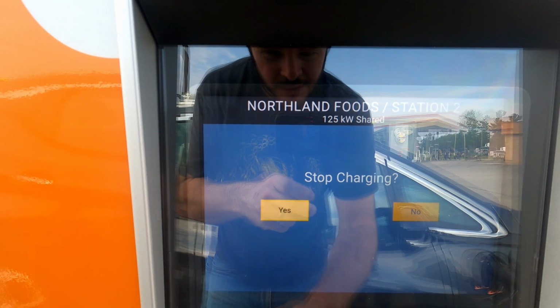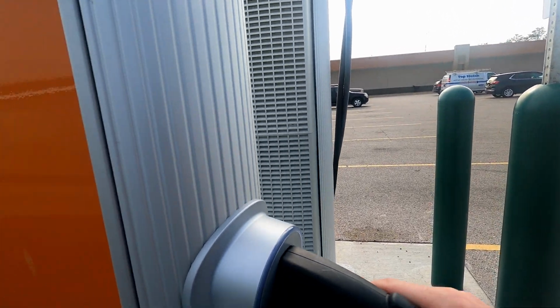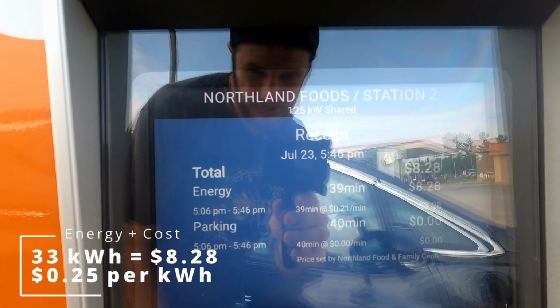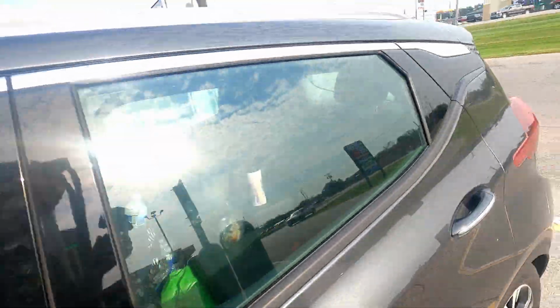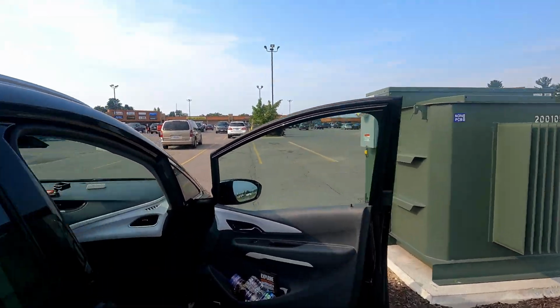We'll stop it up. Nice responsive touchscreen. Easy, simple, 21 cents a minute. Parking, they use that for idle fees. That's the way it should be. Stop, charge, go. Thank you, ChargePoint. Thank you, Michigan.